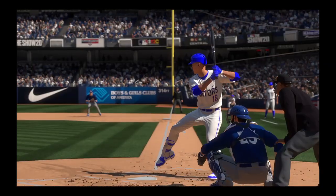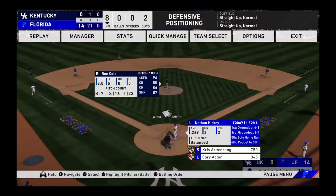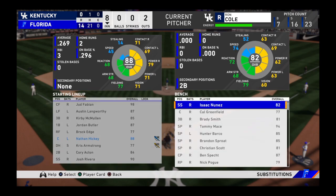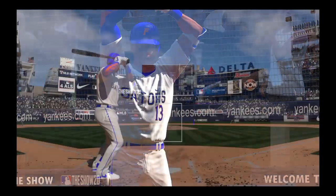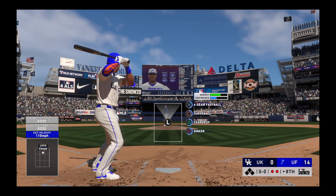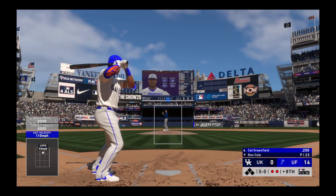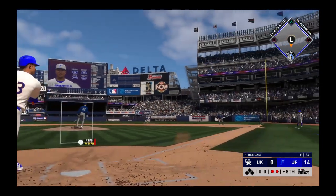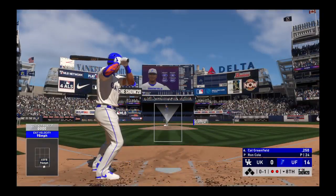Solo shot here to straightaway right field. First home run of the campaign for him. We've got a catcher up. Let's give Cowell an at bat. They just continue to pour it on here. Number 13. He'll come on as a pinch hitter. Grounder hit hard down the first base line. Almost smacked it down. Foul ball here. 0-1.